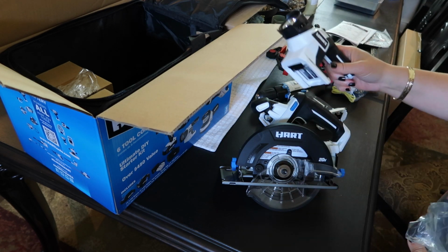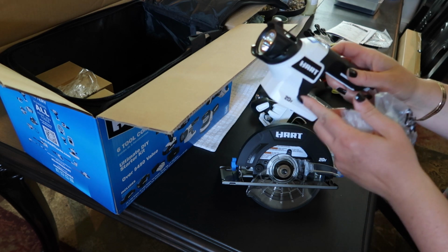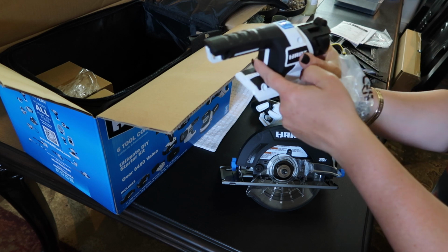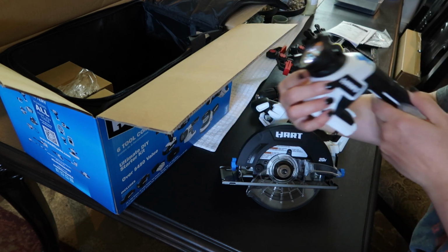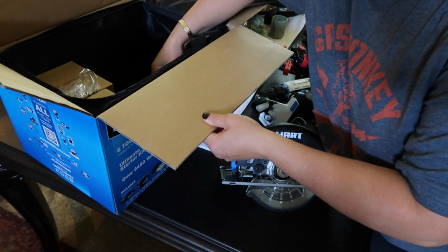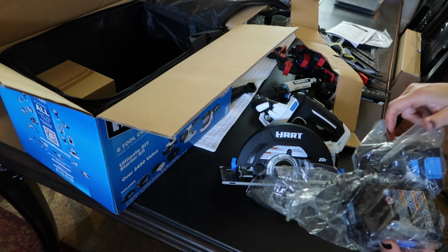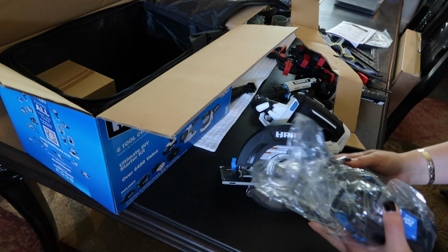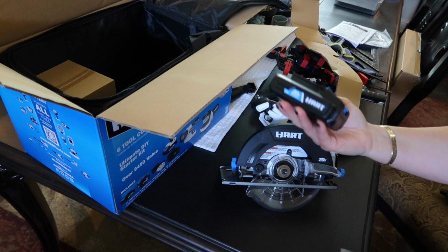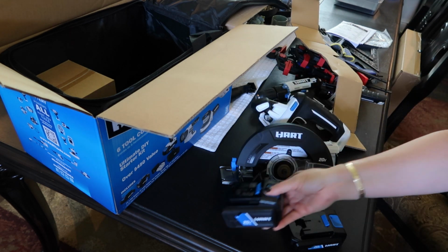And then here is a little flashlight. Rob was like, really? But here's the thing. You can hook it onto a table and it'll shine light right there on whatever it is you're working with. So that's cool. And batteries for tools, oh my goodness, they are so expensive. So this comes with two batteries. We've got this one here, and then this one here.